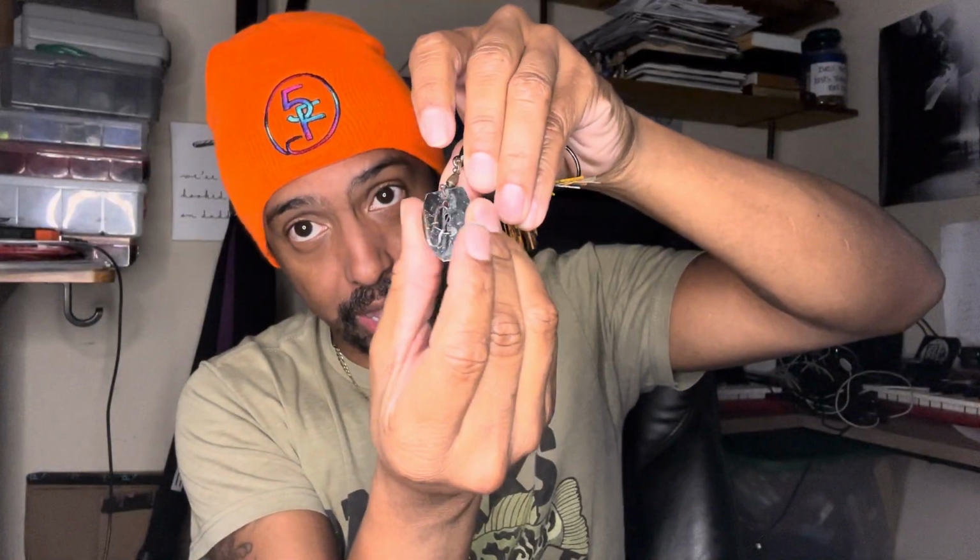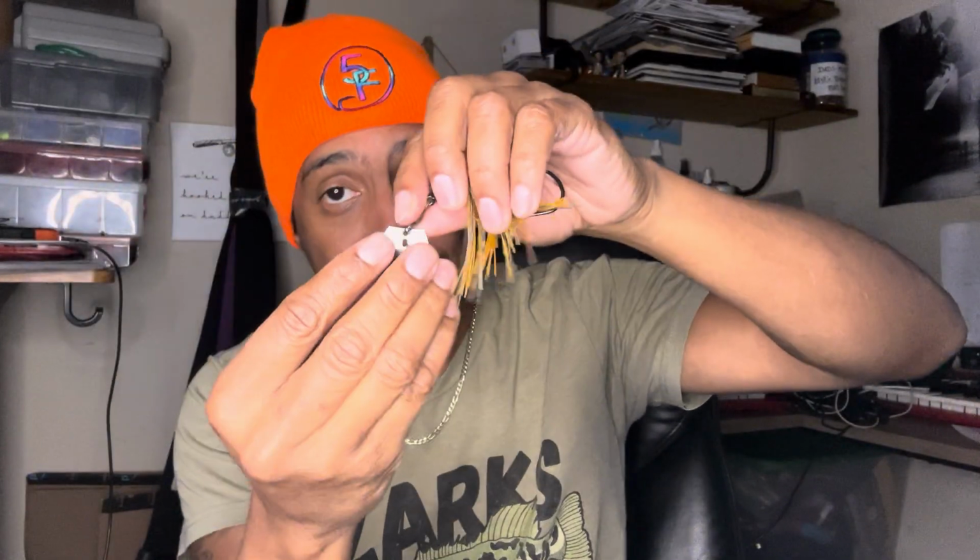Like, I don't know if you guys can see that. It goes through the water, reflects light, goes through the water like this, and really gives off a huge vibration. That's where you get the chattering deal, a huge vibration to it.